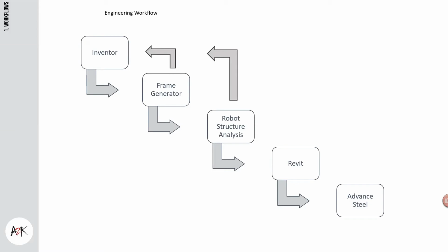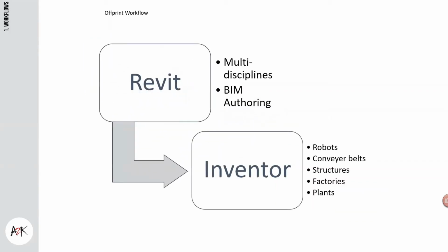Revit, we can also push out to Advanced Steel to do shop drawings, quantities, and more plate designs. It's steelwork design, obviously. With Revit, that's where we're doing our multiple disciplines. So we'll have in there our MEP, civil items. That's where we can bring everything in together to work in one model. And we'll then push out to Inventor our smaller elements, our conveyor belts, robots, plant items, etc.